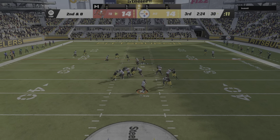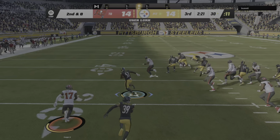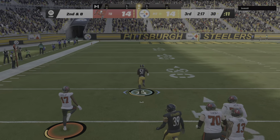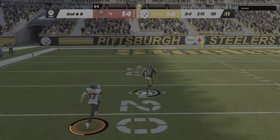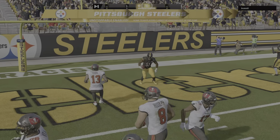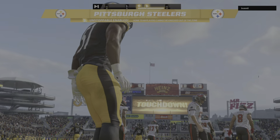From the 30 on second down, Brady. Oh, he rifles one, and that's going to be intercepted. Picked off by the linebacker, Miles Jack. He's at the 30. 10, 5, and he brings this one back. It's a pick six for a Steeler touchdown.